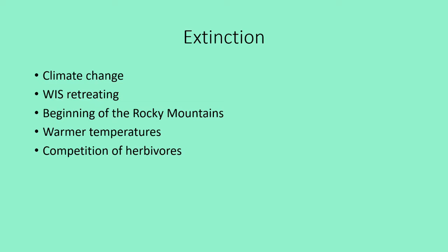And of course, warmer temperatures were actually happening, so the temperatures were climbing higher at that point in time, 73 million years ago. And of course, the competition of other herbivores. So competition from ceratopsians, competition from hadrosaurs, you name it. There were a lot of herbivores competing for the same food sources, and that was a big problem for a lot of those herbivores. When you've got a lot of those types of herbivores in the same area, there is going to be competition for the same food sources. So yeah, competition of herbivores, but mainly climate change is going to be the issue for Pentaceratops going extinct.